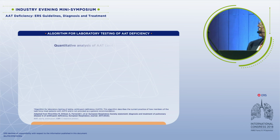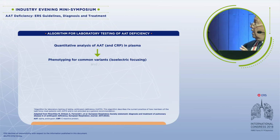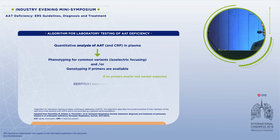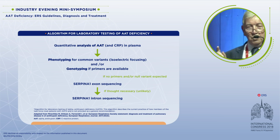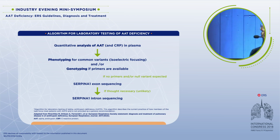So if you're going to do that, you probably should bring in the C-reactive protein with it to see if there's an inflammatory response. Phenotyping is the next common step. That has to be done by a laboratory that can do it very, very well. And it may be that we're going to switch now to genotyping because it's becoming much more accessible. The only thing I would tell you about this is that you can't genotype unless you've got the absolute primers. You have to have the primers for every known defect, or your interpretation of genotyping will be potentially incorrect. So this has to be done by a laboratory that knows what it's doing, and it has to be interpreted by a doctor that knows how to interpret it.